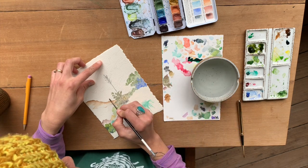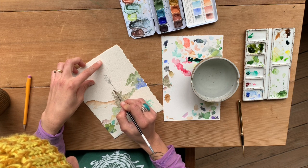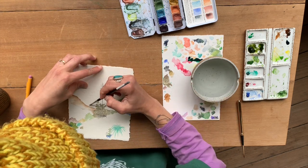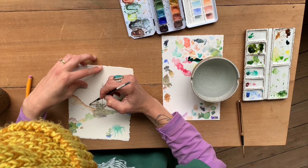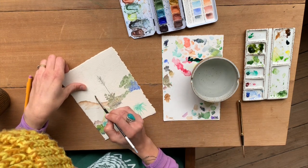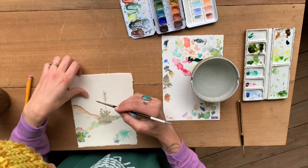And that's when it feels pretty fun, because then it kind of takes on its own life, and totally is like a memory back to that spot or that place, but transformed, I guess, a little bit, or with some new energy.